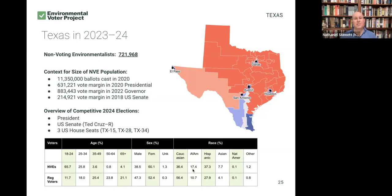And again, we see that this population is disproportionately Black. As I mentioned before, Texas is one of the states where it's still disproportionately Hispanic. And we also see that it is disproportionately AAPI.